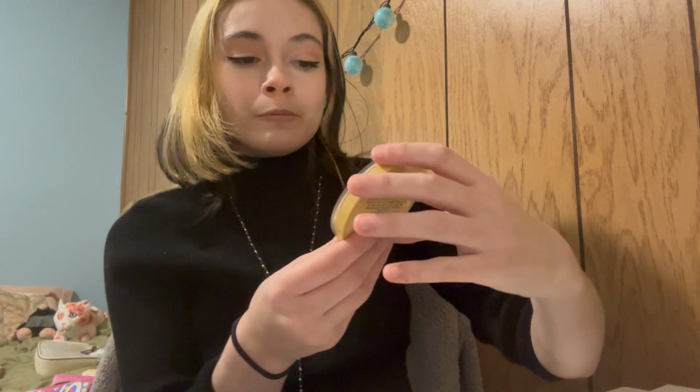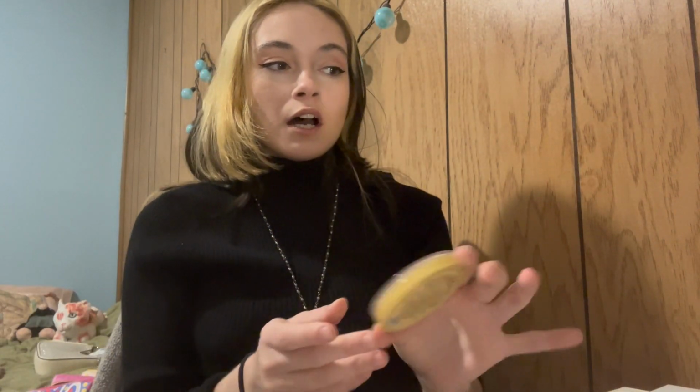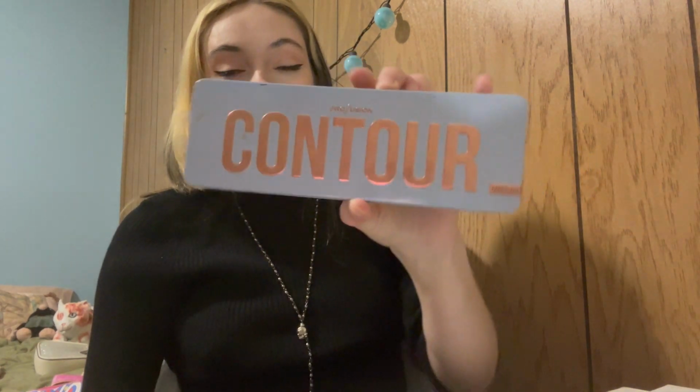I have some blushes, powders, and highlighters here. I have a Bella Pierre pressed banana powder. The packaging is very glowy. I kind of like this powder a lot, although I don't use it often. I am going to keep it in case I ever need to use more powder, but yeah, I'm a big fan of this one.